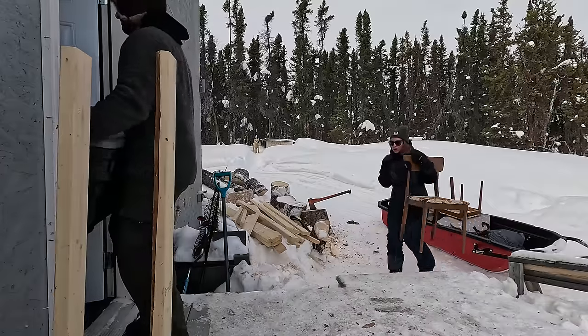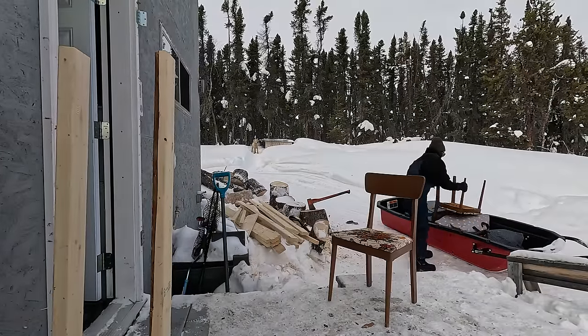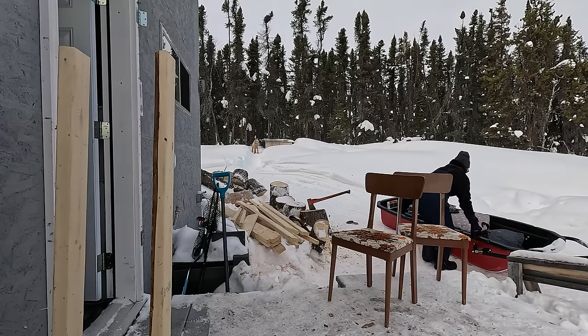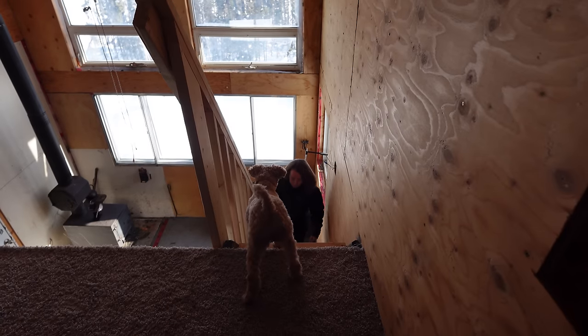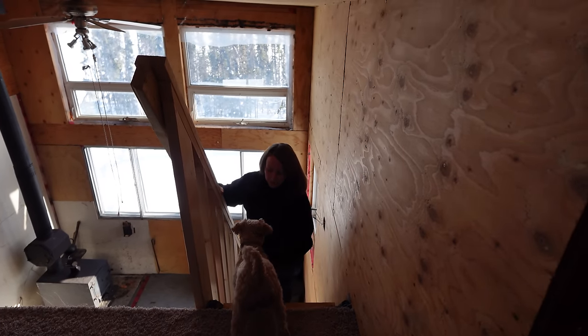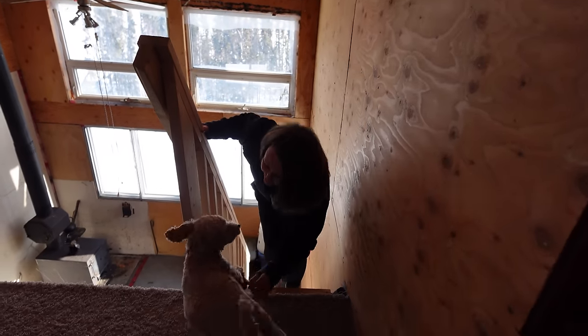So this is the first time Crystal has been out at the cabin since we made the initial offer on the place this summer. And we've been waiting for it to be a little more ready for her. So that includes the stairs and the bed. Today is just a day trip. We're just coming out and we're going to clean it up a little bit more, and we're gonna add a few things to the cabin.